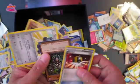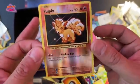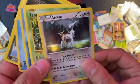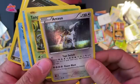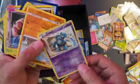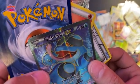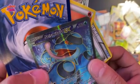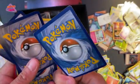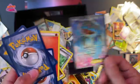Another reverse holo. Oh, that one's cool. Look at this Vulpix. This is from Evolutions. I know that again because of Pokerev. Arceus? I feel like he's a good one. Look at this. Oh, I'm not even about to try to say his name. Okay, I will. Seismitoad EX. Y'all are gonna destroy me in the comments, man. That one looks cool.